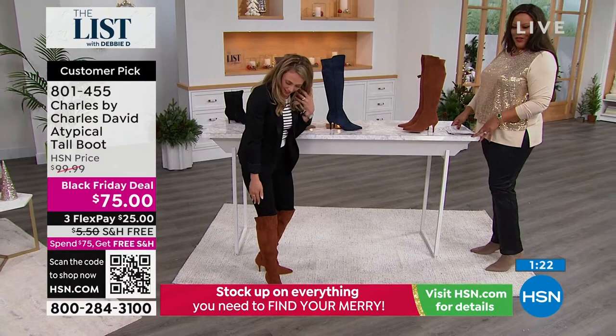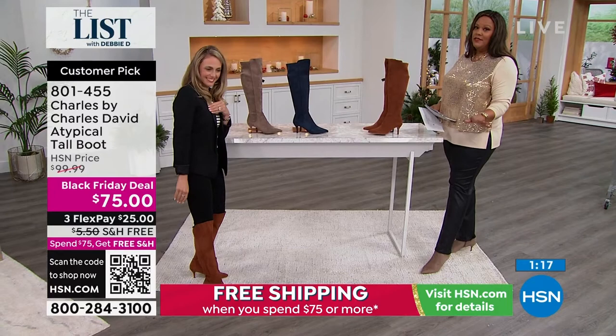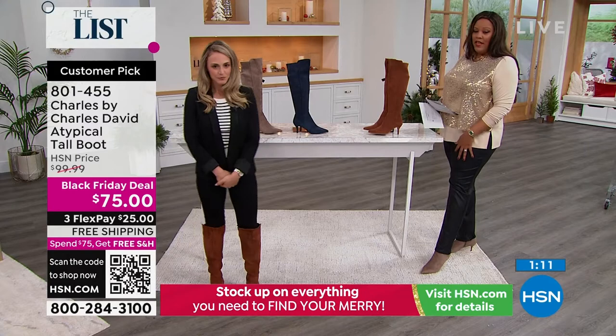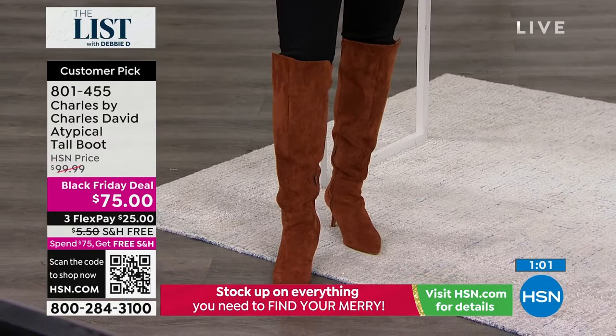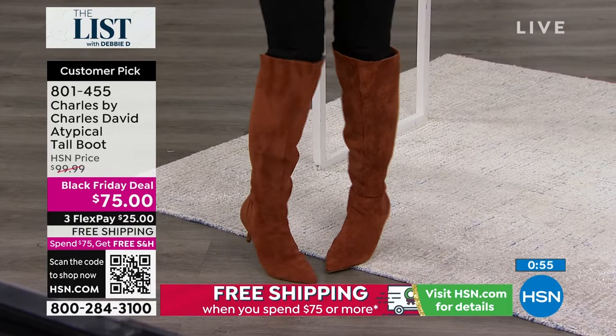And I love the color. I love every single color. You will be able to wear this with everything in your wardrobe. The color I have on is dark taupe, and the color that Alexis has on is the camel. And it's not so pointy that I feel it. There are some pointy shoes where I feel it. I feel like I still have plenty of wiggling room in my toes. And it's free shipping on this. So try it. It's a huge customer pick. Read the reviews. You don't have to take my word for it, or Alexis's.